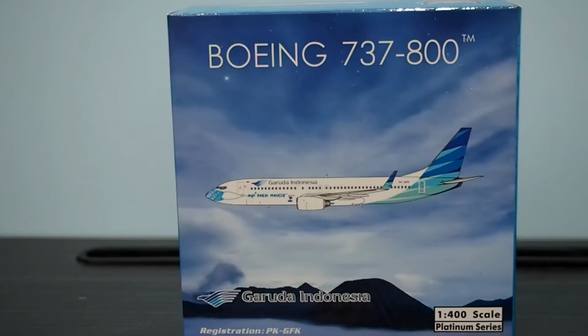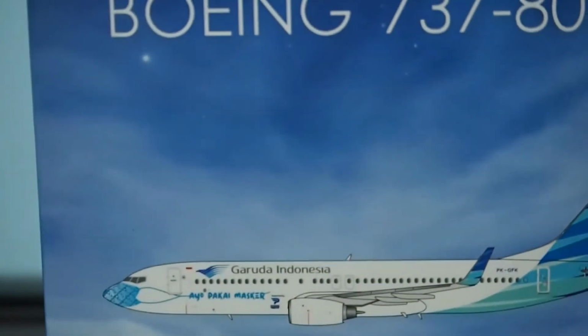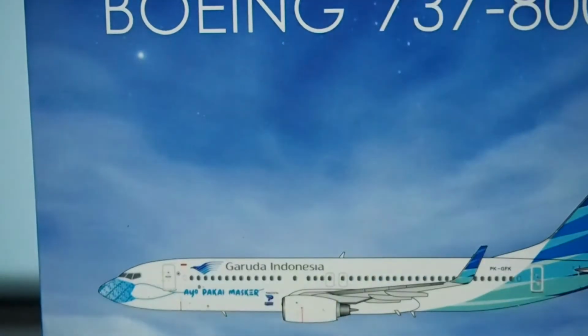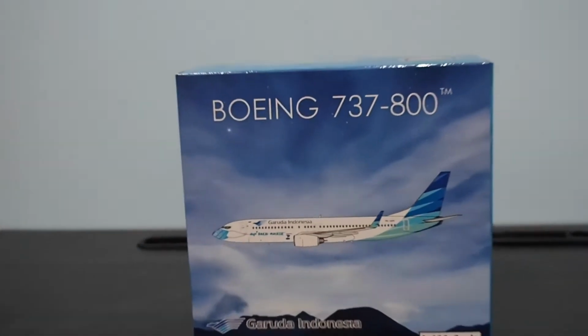Alright guys, welcome back to another video, and today it's very new. This aircraft is very new. So this is a Garuda 737-800 in the Pakai Masker livery, which if I give you a zoom on the digitalized drawing, looks just like that. Now this was newly painted in about mid-year 2020, so to speak.